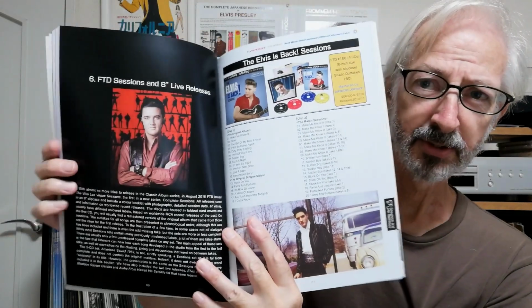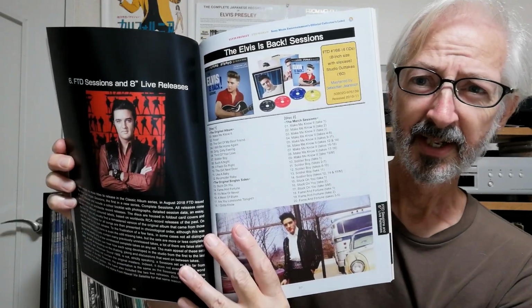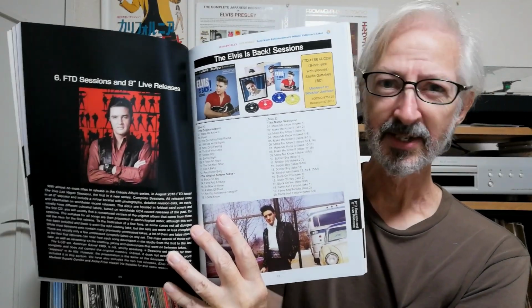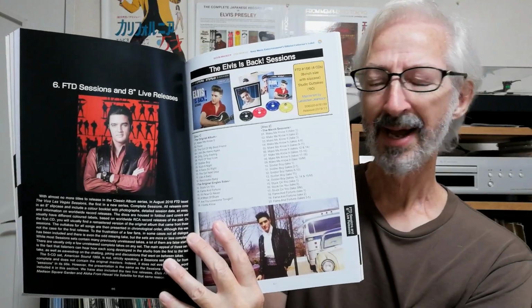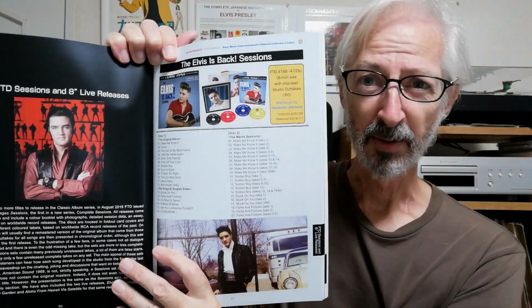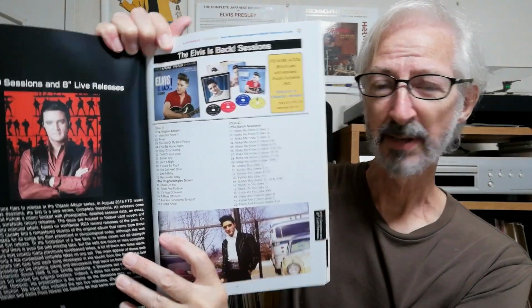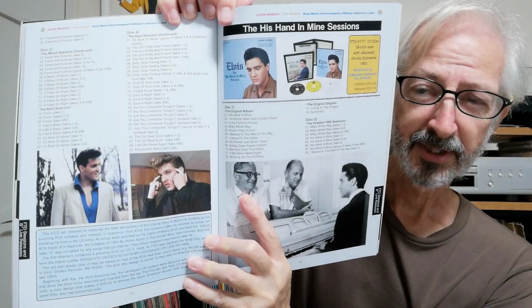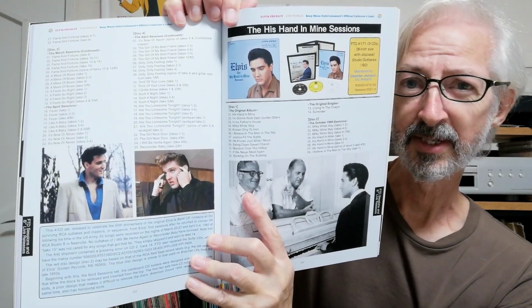Okay, here we go. So there's the introductory page. You can also see there that we've included 8-inch live releases. So there are a few releases in this section that are not really sessions, but they are packaged in the same way as a sessions set. So we've included them here because they didn't really go anywhere else. So the first one is the Elvis is Back sessions, because there are no 1950s session sets. And that one, as you can see, has 2 pages, because there are just so many recordings or so many songs on these sets.